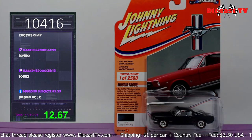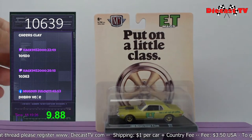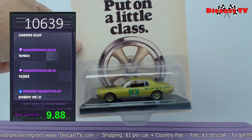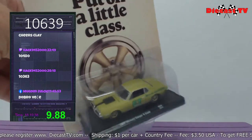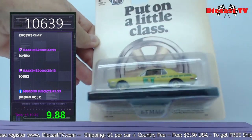All right, my friends, check out this M2 for ET Mags. Put on a little class. There we go. Check it out. 1968 Mercury Cougar R code. Got the chrome grill, split grill, the ET logo in the back, chrome bumper. Nice looking casting.